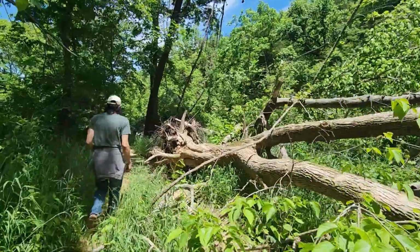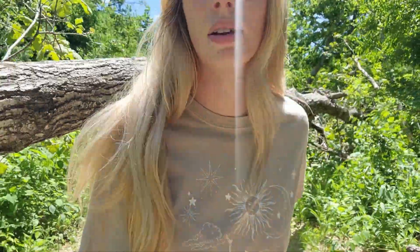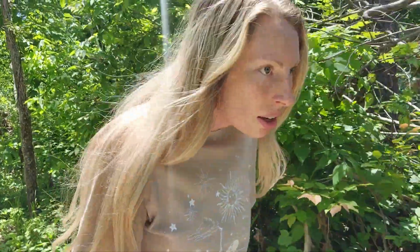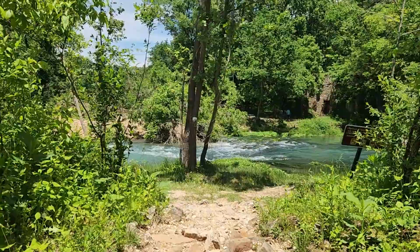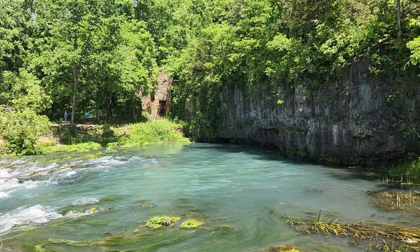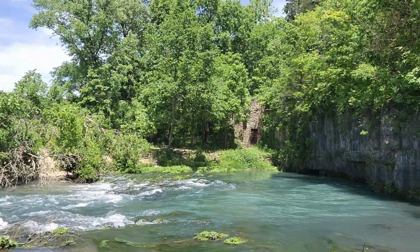Wow, all these trees are down on this path. We're almost there. We can hear water and people. We must be getting close. So pretty. Oh, peaceful even though it's by a creepy old hospital. It's so cool, the spring coming out from underneath the rock. Yeah, that's gorgeous.